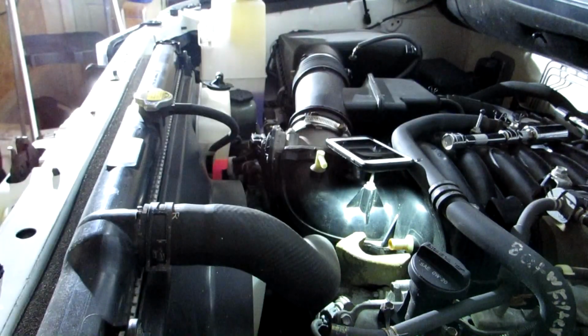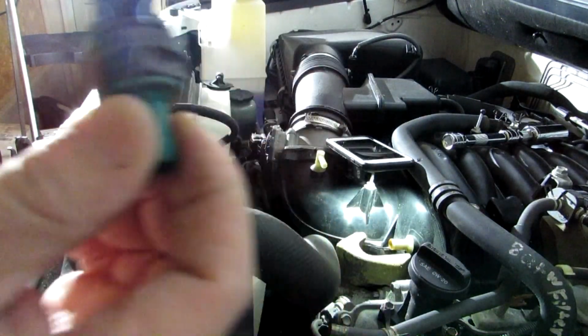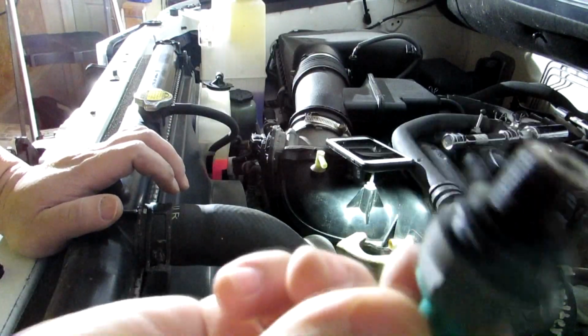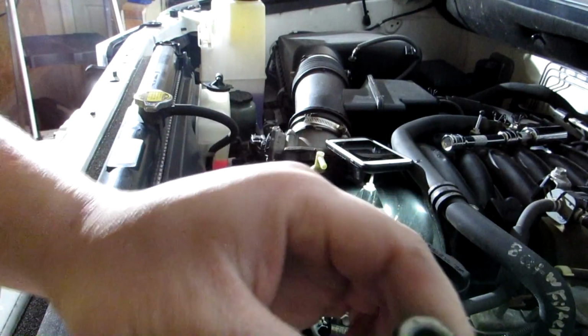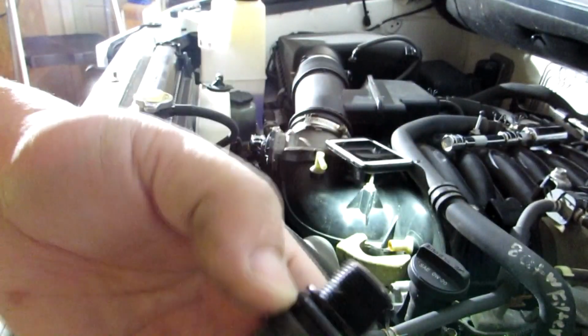There we have it. Although it looks to be okay, it still has that. So here's the old one. Doesn't seem like it's clogged or anything. Oh well, since we got the new one, we'll put it in and see if it makes a difference. But that's how you take out the PCV valve, and the installation should be the reverse of it.